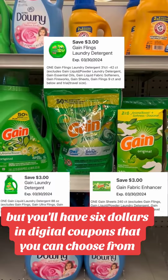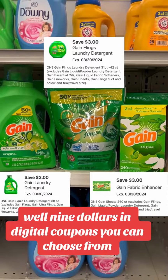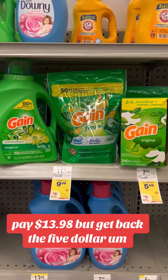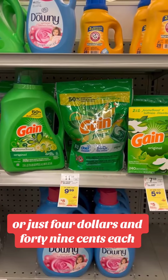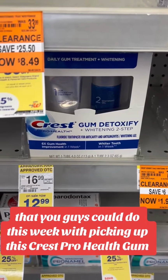but you'll have $6 in digital coupons that you can choose from. Well, $9 in digital coupons you can choose from, but you only need to pick two of the products. So you'll save $6, pay $13.98, but get back the $5 register reward, leaves you at $8.98 for both, or just $4.49 each.